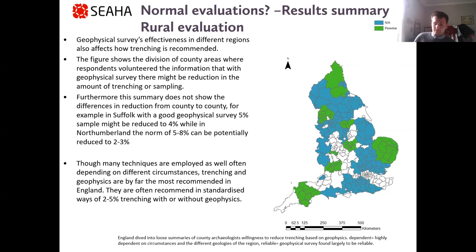Another interesting thing, and again, just to make it clear, I am very much focusing on trenching. There are a number of other techniques used, and I'll talk about that slightly, but it is how geophysical survey might affect the trenching recommendation, and how acceptable do different curators find a good geophysical survey in relation to the trenching that you're recommending?